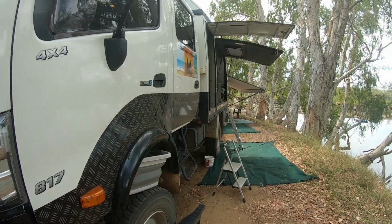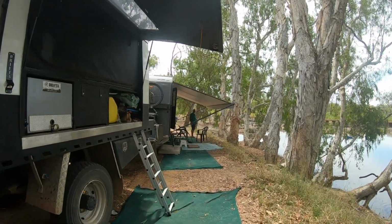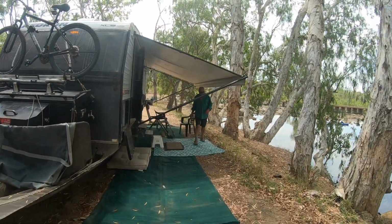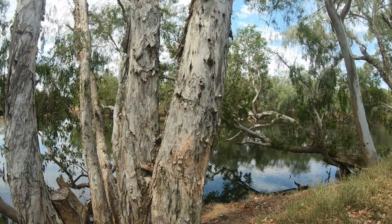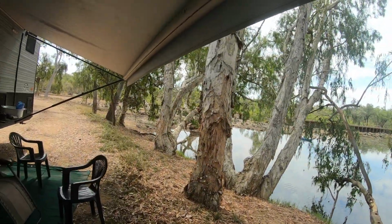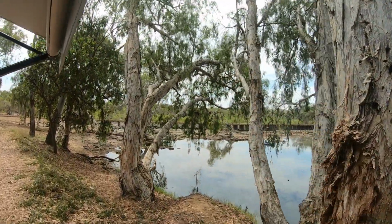We are all set up at Ainslie River Crossing. Beautiful spot. Only a couple of real camp areas here where we are, and then there's one further up as well. There's Ed out on his kayak.